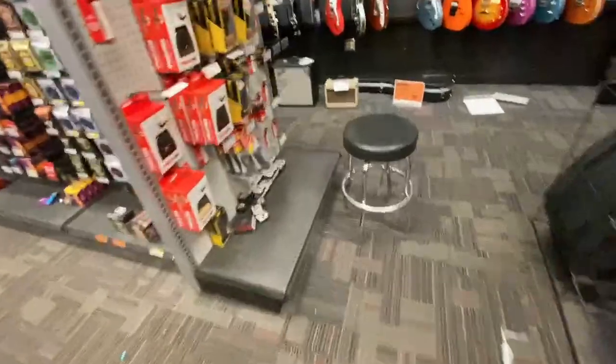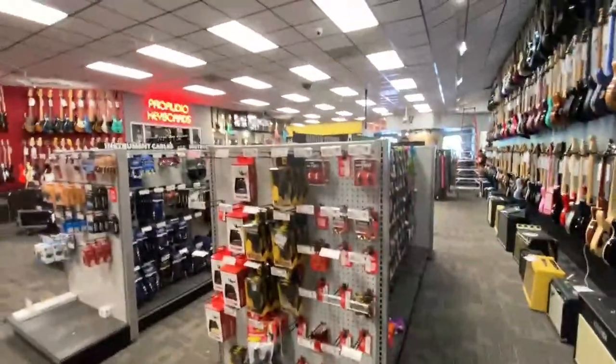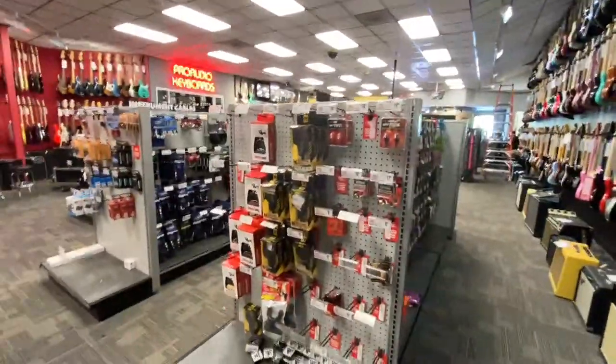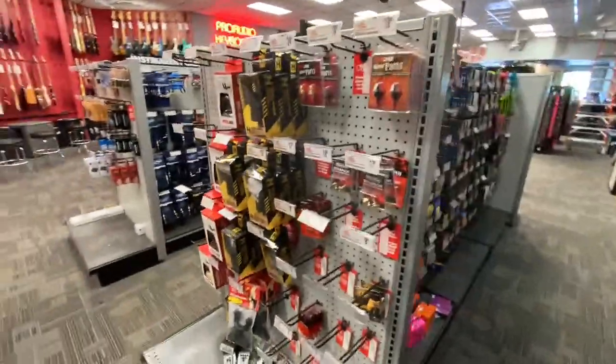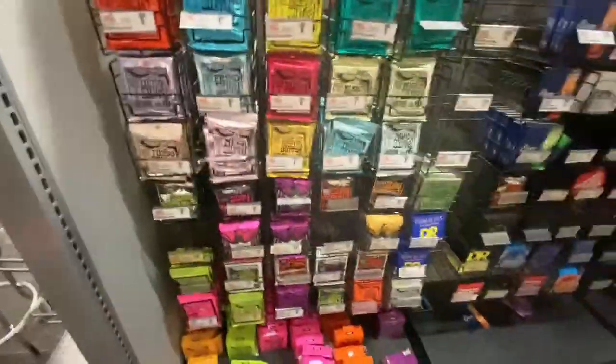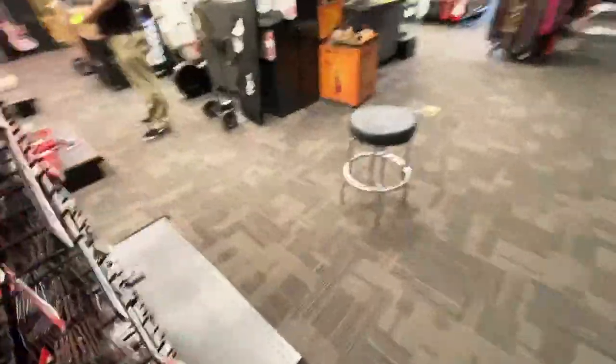They totally reorganized this place some years back. Like all this stuff in the middle didn't used to be here. Where they have lessons now, it used to be accessories. Now all the accessories are in the center, and you can just pick out what you need. Didn't used to be like that.